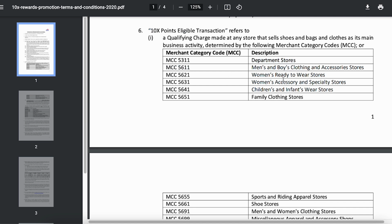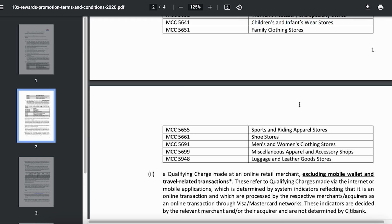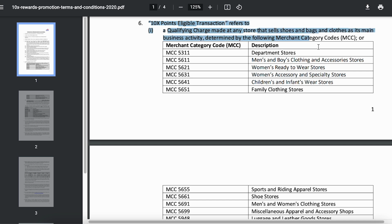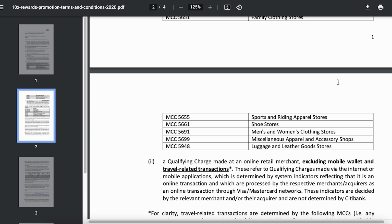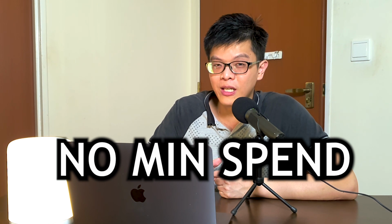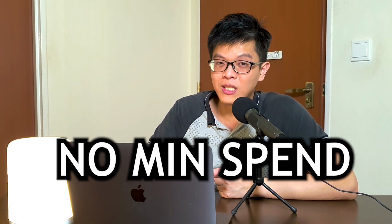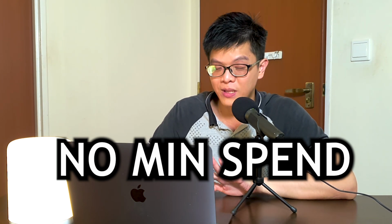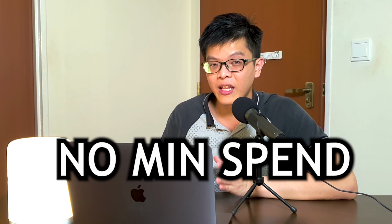Citi Rewards Mastercard also gives you 10x reward points on fashion merchants and department stores even if they are offline. So like your department stores and fashion outlets, clothing, shoes, you'll earn 10x reward points even if they are not online transactions. Also, there's no minimum spend required as with DBS Women's World Mastercard or the HSBC Revolution Visa, so you don't need to meet a certain number of minimum spend to actually earn 10x reward points.